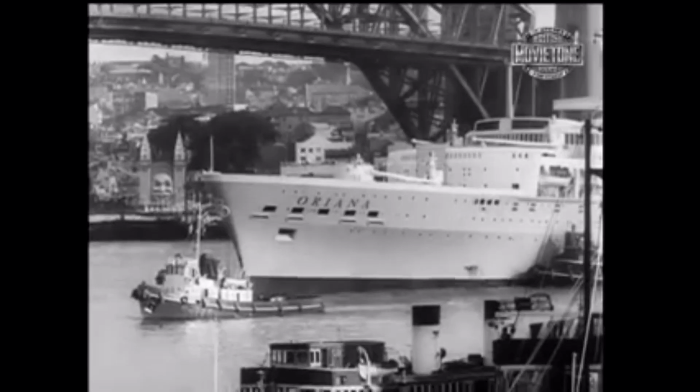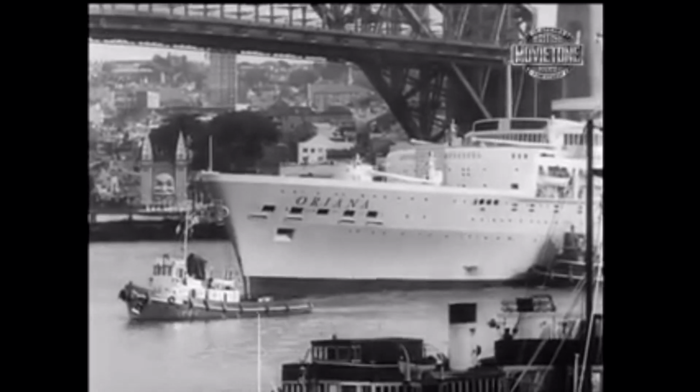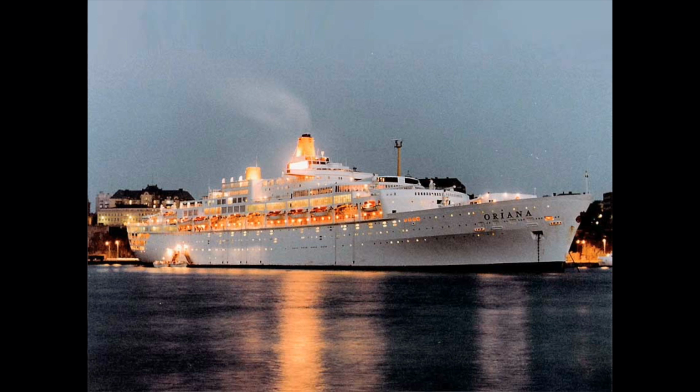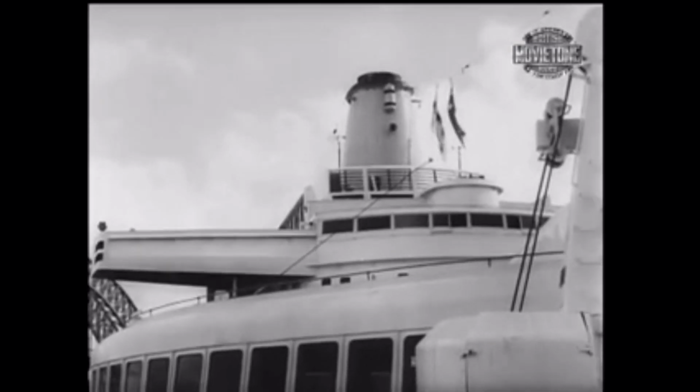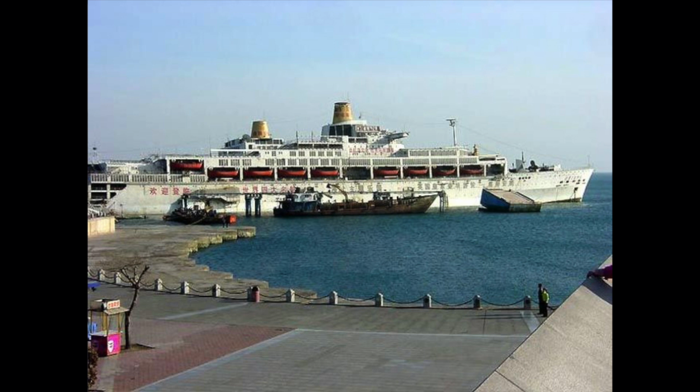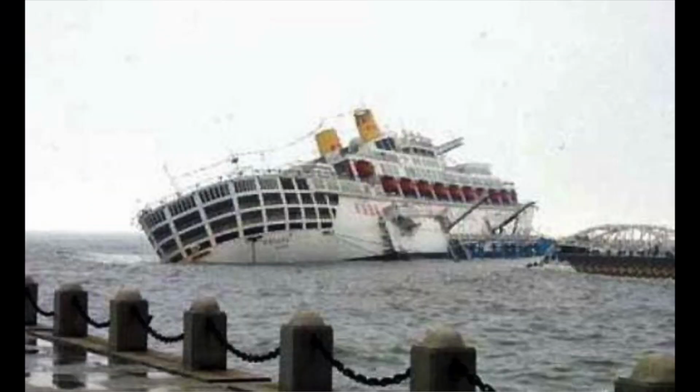Oriana would go on to serve as an ocean liner on the UK to Australia route until 1973, when P&O, the owners of the Orient Line since 1966, began running her on cruise routes. She would do this until 1986, when she was not sold for scrap, but instead sold to a company in Japan to become a museum. However, after a typhoon hit the area in 2004, she was found to be too expensive to save and was scrapped in 2005 as a result.